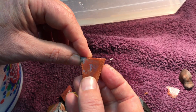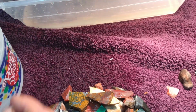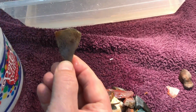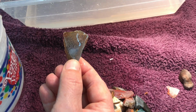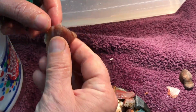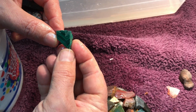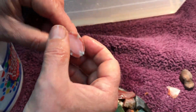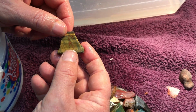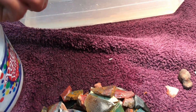Not sure. It's an agate, but don't know the location. Nice dense moss agate. Montana with some decent pattern to it. Piece of Gary Green. Laguna agate. Malachite. Interesting pattern in there. I think this is Brazilian. This could be Queensland, but I think it's Brazilian. Piece of tiger eye, and a little tiny something. No idea.